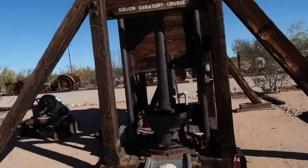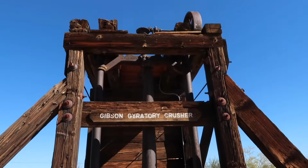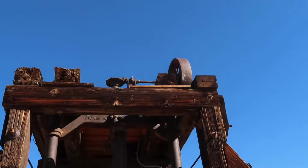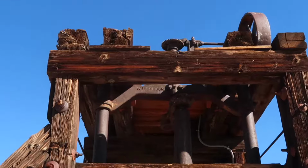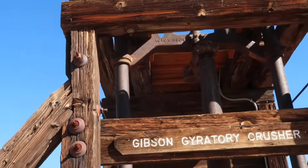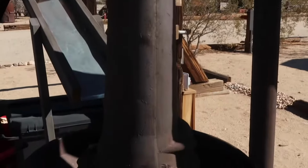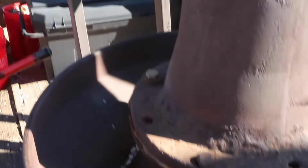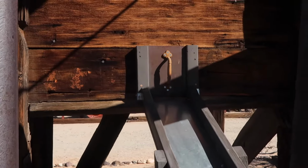This is the old Gibson gyrator crusher. And that looks like at the top a bolt would drive that wheel. Then it was geared over there to make it go from turning vertically to horizontally. Turn that around and make that spin right in there. And then whatever product or whatever material they were working on would come right through that gate.